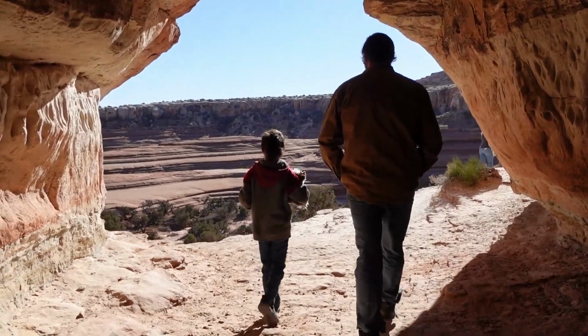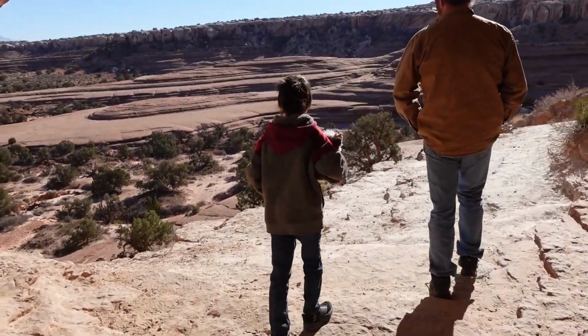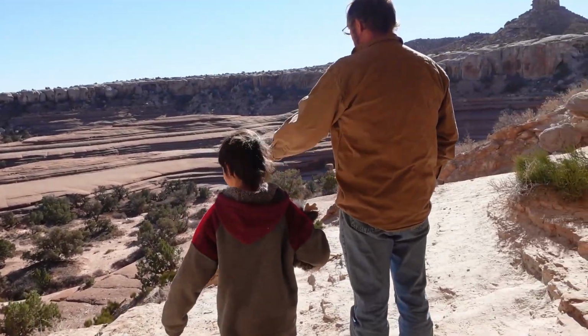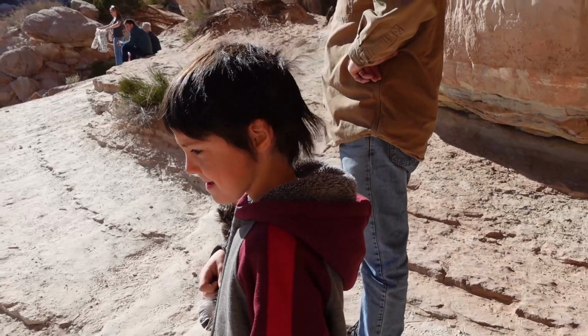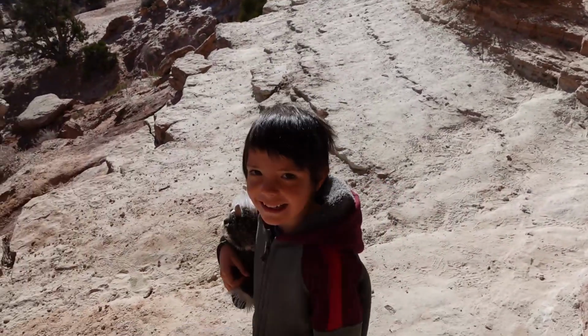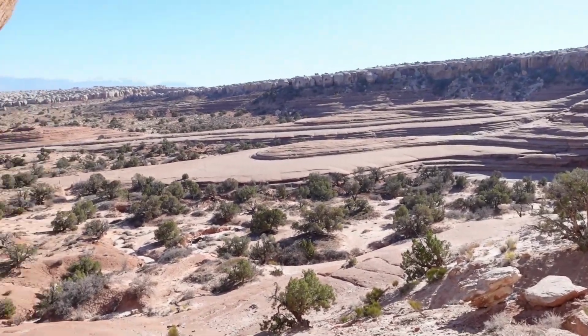Not too bad it is. Yeah, run down the bottom and run back up. I'll wait here for you. Ow! Just climb down and climb up. Be good exercise. What do you think, Everett? I like it. You like it? Yeah. It's a good view, isn't it?